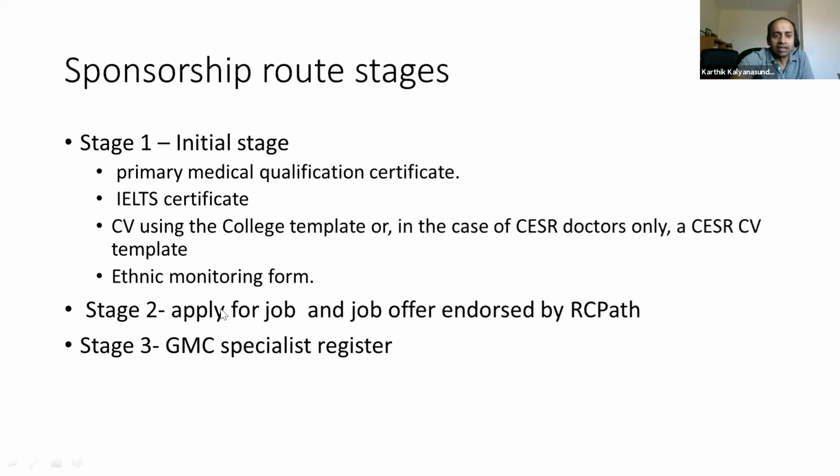Without that, the hospitals won't consider them, because if they don't have any UK-based training or UK exams, then they won't be shortlisted for the interview for the consultant jobs. So that's where the problem is. So I would suggest, if you've passed Part 2 and then apply for that job, then your chances of being shortlisted for the interview are very high.